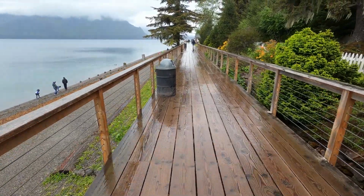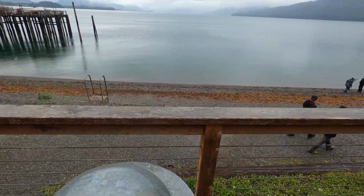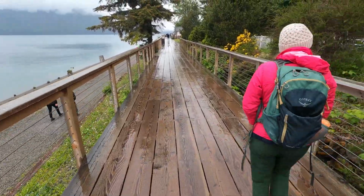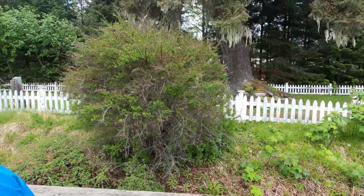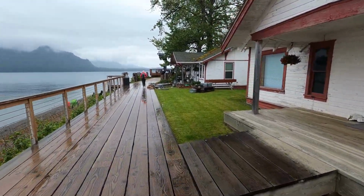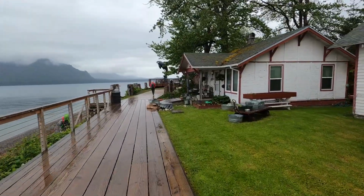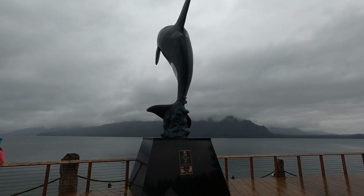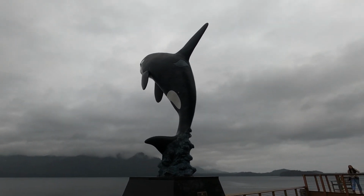Sort of a boardwalk here, or you can walk along the beach side, gravel. There looks like there's a step ladder down. It's sort of a cemetery of sorts here. Looks like these are private residences. Folks live right on the waterfront, and then also have cruise passengers trotting in front of their property for a couple months out of the year. Oh look, another whale statue. Ket Plaza. Killer whale. Did not see any killer whales this morning.